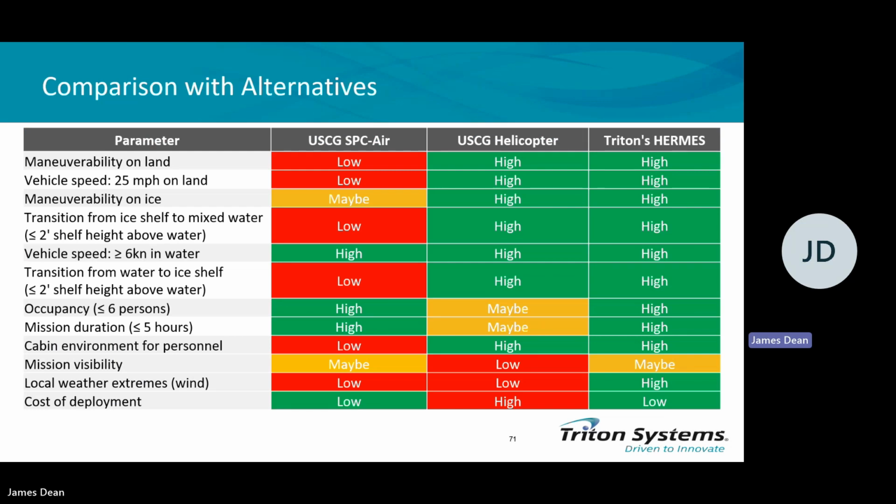Moving forward, some of the things we're doing are comparing it to the current and other alternatives. If we compare it to the Spec Air and the US Coast Guard rescue helicopter, what we're looking at is to not only address the caveats of the Spec Air, but also try to find an in-between solution that has benefits over both the Spec Air and the more expensive to deploy options such as the helicopter.